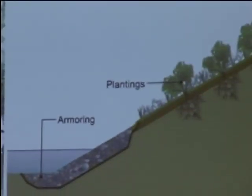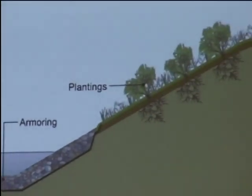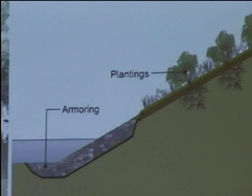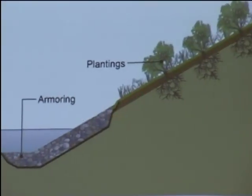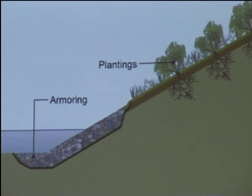Some amount of armor stone would stabilize that bank and prevent future erosion of that area. And potentially we're also looking at using bioengineering, which is a planting technique to help stabilize banks. Or in some very steep areas, we made an assumption of something called revetment mats, which is more of a hard concrete structure that could be used in certain applications on the bank if the banks were sufficiently steep.